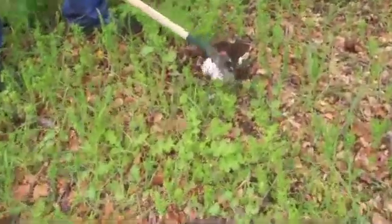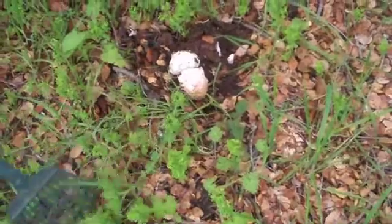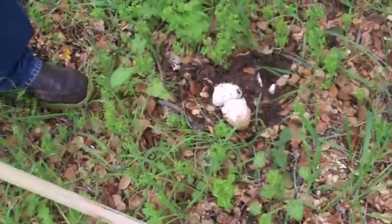That looks like a boletus, but I don't know it well enough to even touch it. Some mushrooms are so poisonous that you can touch them with your hands and then touch your face later, or put your hands in your mouth, and people have died from that.